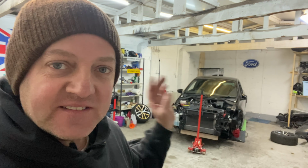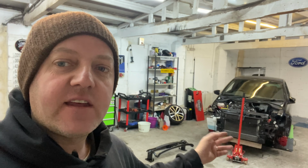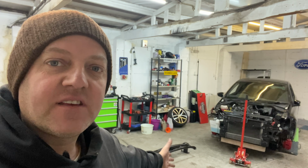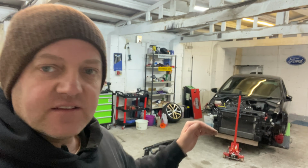Today guys, we are continuing with this Volkswagen Polo GTI because I don't want to leave it like this, just jacked up at the front. And as you can see there, we have the crash bars, both of them. There's one top, one bottom. So I want to carry on today.